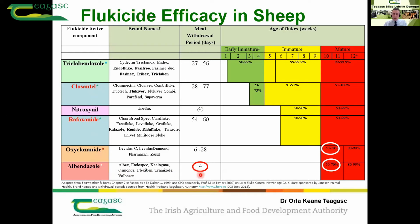And I highlight this 4-day withdrawal period, because many farmers that have sheep slaughtered in, we'll say October time, and might have got evidence back that there was liver fluke present, might rush out and dose this product because it has a short withdrawal period. Well, the fact is that it only kills really adults that are 12 weeks old, which are unlikely to be in the sheep in October. So I would say that somebody like that would be better off keeping the money, waiting till COVID restrictions ease, and going out and having a meal or a few pints or whatever.